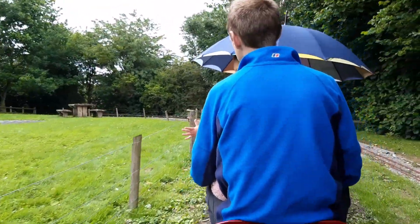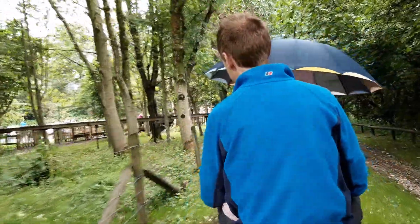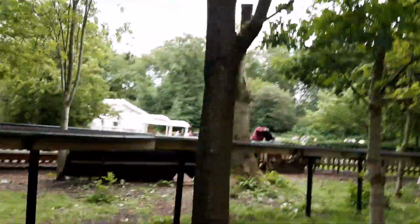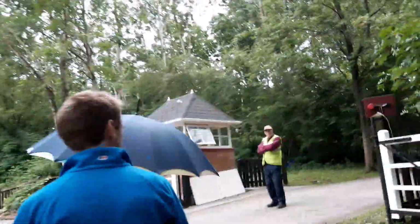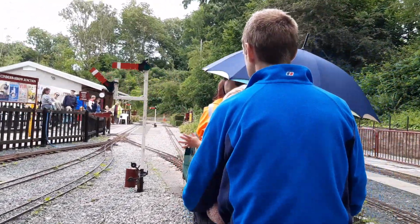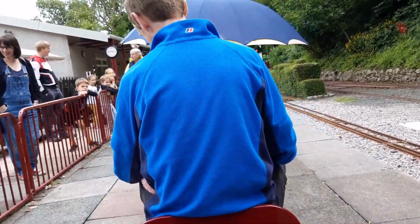Picks up a bit of speed here, doesn't it? It does. It's quite fun. I don't know if I caught it on camera, but actually this can get quite fast. Not overly fast, but fast. Putting the model away here. Right, that was a very pleasant ride.